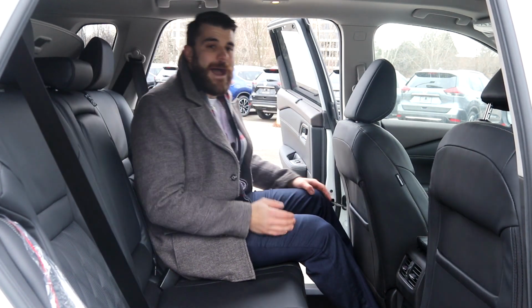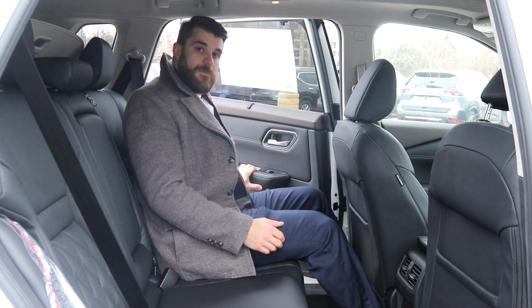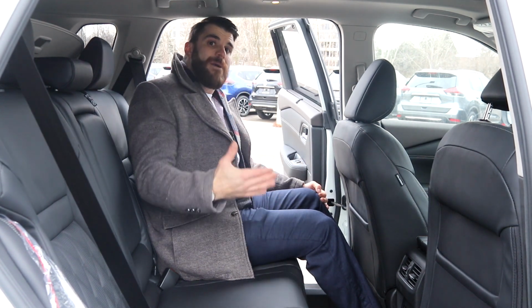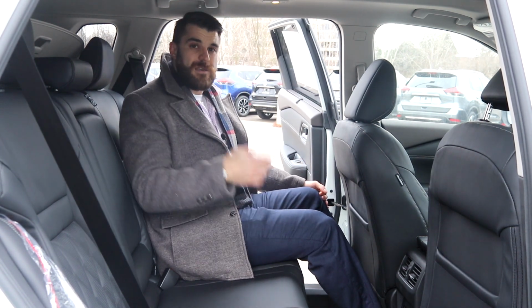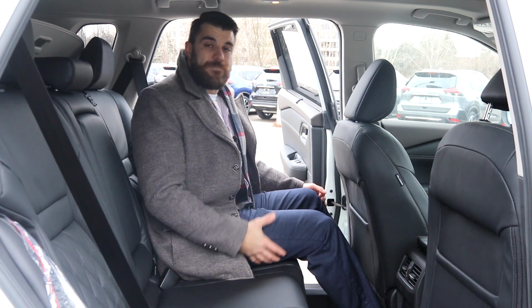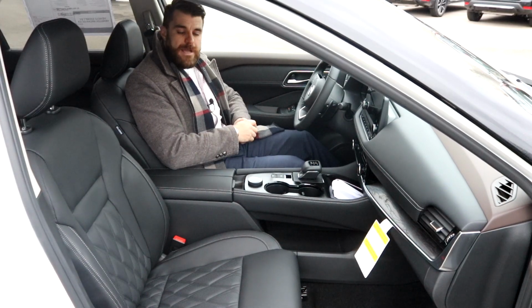Both seats recline back. One thing we did notice right out of the gate is the doors of the Rogue open up a lot wider than the doors of the Murano. So that might help if you have things like car seats or strollers when you're putting those in to the back of the vehicle. In terms of interior design, we're in the Nissan Rogue now.